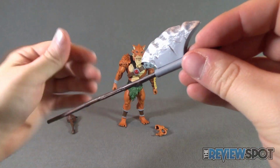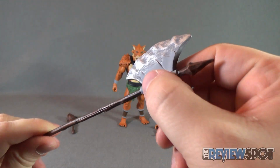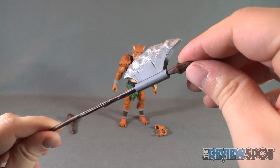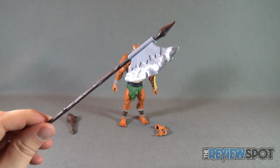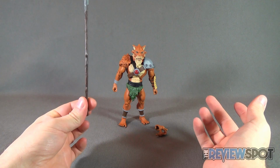Now, they got a little too generous, unfortunately, as some areas get further back. They've still washed it with the silver, so areas into this portion of the axe still have some of that residual silver on there. It's a bit of a shame, but you don't notice it too much. This other side is perfectly clean. It also has that same wood treatment done to the handle as well.